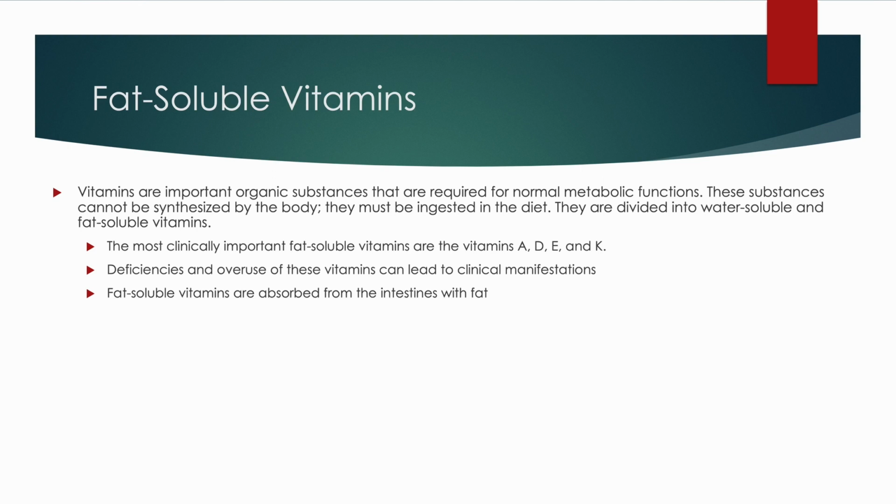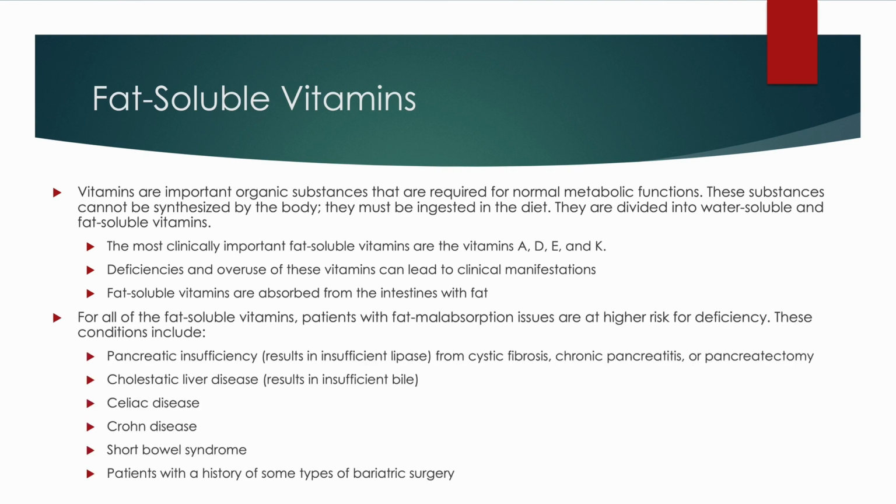A lot of these vitamins can have deficiencies and toxicities, depending on whether you have too much or too little of the vitamin. And they are absorbed within the GI tract, in either the small intestine or terminal ileum, with fat. So we will also see that those that have trouble with digesting fat-soluble vitamins are those that have malnutrition-type syndromes, where they have fat malabsorption. And in this, we have pancreatic insufficiency, cholestatic liver disease, celiac, Crohn's, short bowel syndrome. If you remember, these are the same kind of illnesses that cause steatorrhea, because they're not able to absorb fats. And as you can imagine, if you're not able to absorb fats, you also have trouble absorbing fat-soluble vitamins. So here's a reminder of those that are having trouble with that.